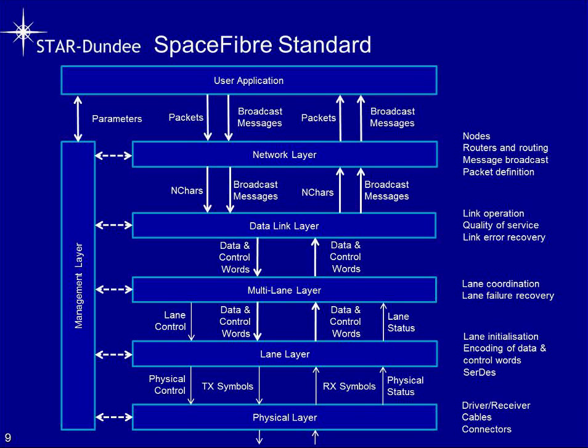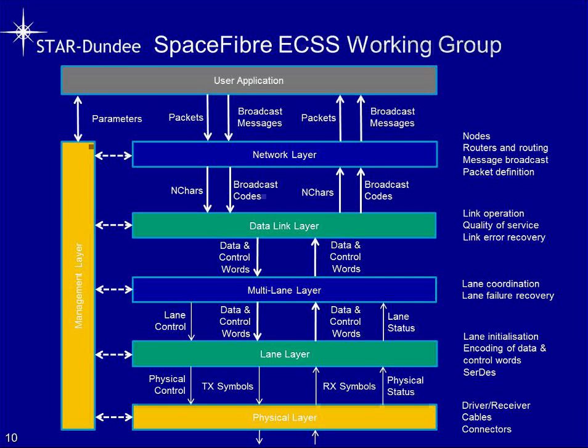There's a match responsible just for configuring all of the protocol. So that's the basic protocol stack. And then the EGSS is currently working on to provide the formal standard. That's basically what we're currently working on, and the other two layers are yet to be done. They'll be done early next year.